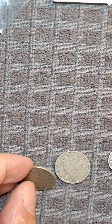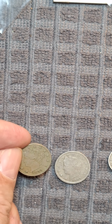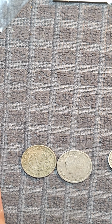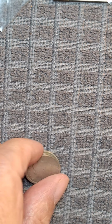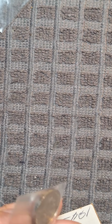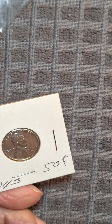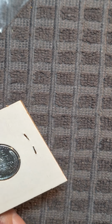This is an 83. That's a nice looking coin. Liberty on the headpiece. The V. Nice. Another 1914 dime, 1907 V nickel. Okay. 61. Oh, this is going to get old quick. 63. This is a wartime penny. 1943 steel. Nice looking coin.